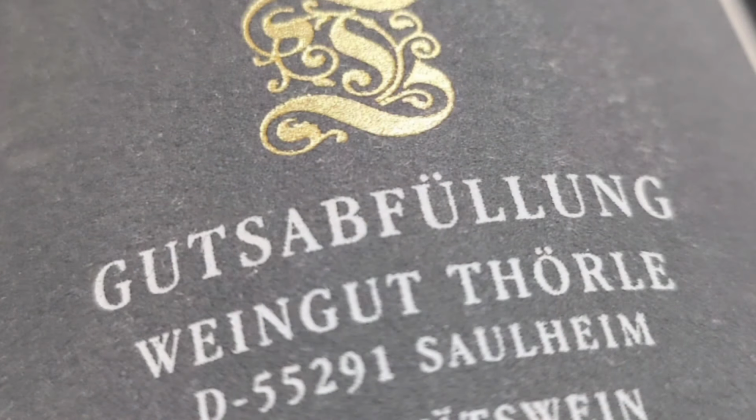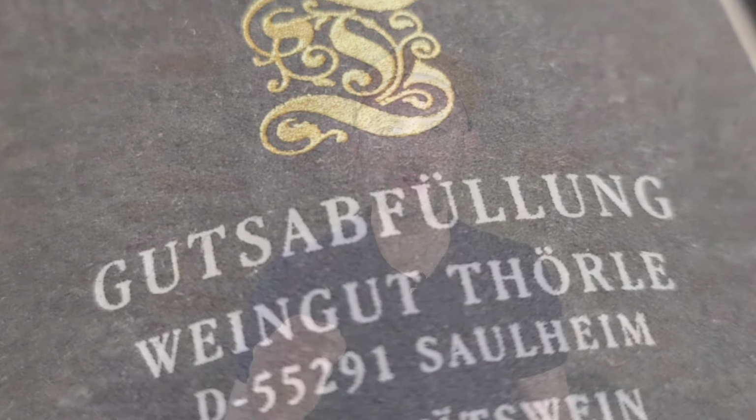Gutsabfüllung can be found on the back label of German wines and means that the wine was produced and bottled at the estate.